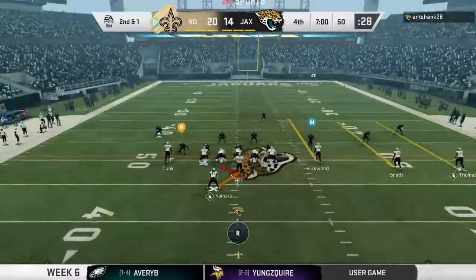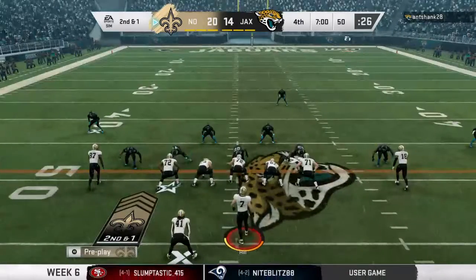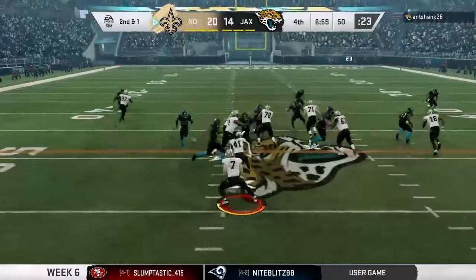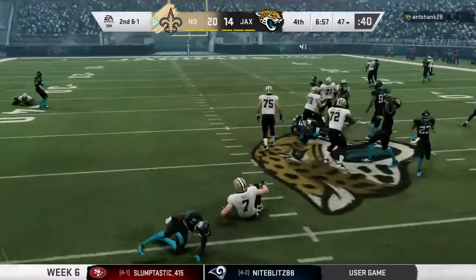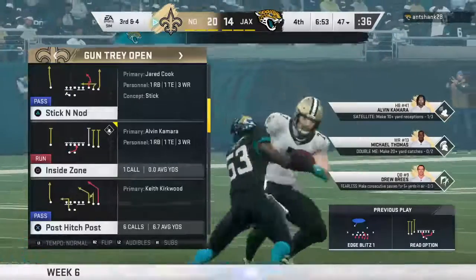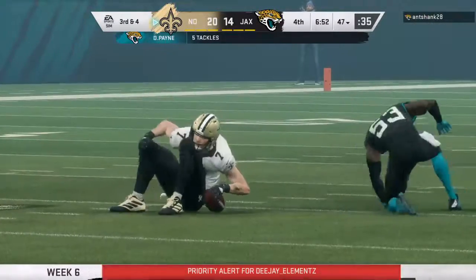The previous run, good for 9. Here's 2nd and a yard. Now they'll run the option to the short side left. And he's going to have to protect the football and take his lumps here at this stage of the game as they stop him behind the line.